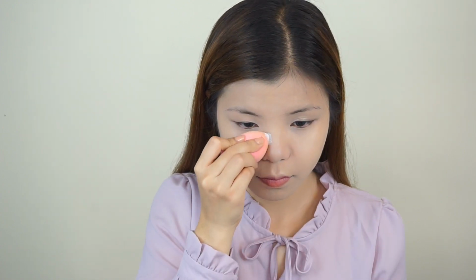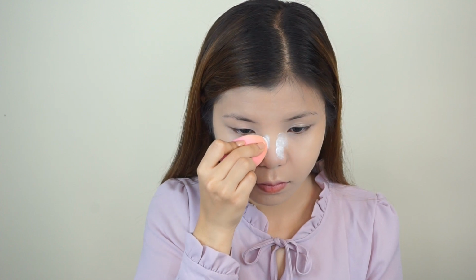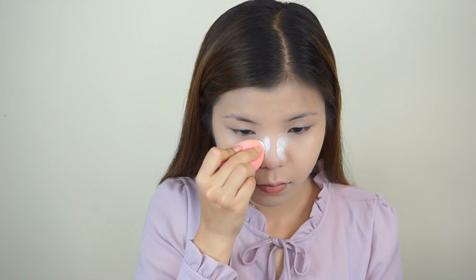Okay, so here's a cool little makeup trick for those who wear glasses. If you want to prevent creasing around the nose areas where you have your nose pads on, what you want to do is bake that area. Taking a lot of powder on my damp beauty blender, I'm just going to stamp it directly on my nose. And you just want to leave it there for 10 to 20 minutes, so I'm just going to move on to the next step.